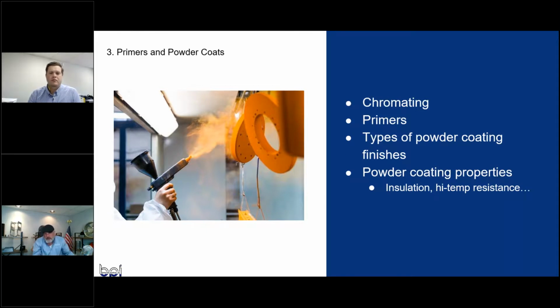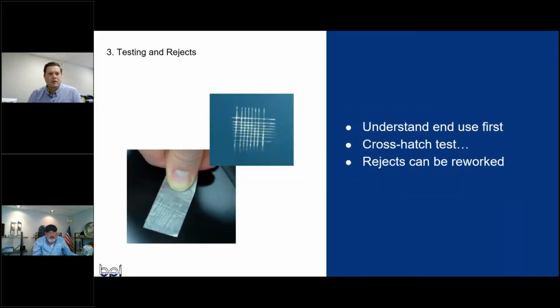Nice. Let's talk about, okay, so now the paint's on there or the powder is on there. How do I know if it's going to hold? How do I know if it's going to peel off? What kind of tests do you do or recommend just to ensure that you've done the right process and the proper procedures were followed?